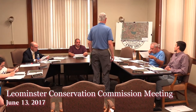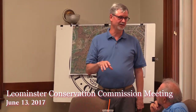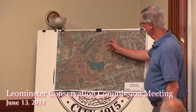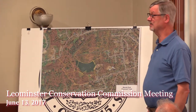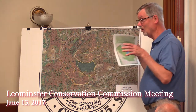And we do have a large map here. So, for a number of years, the Recreation Department and the Conservation Commission have been working to complete the network of trails here. Under previous, well, I think going back three open space plans, this area was identified for more effort to complete this trail.